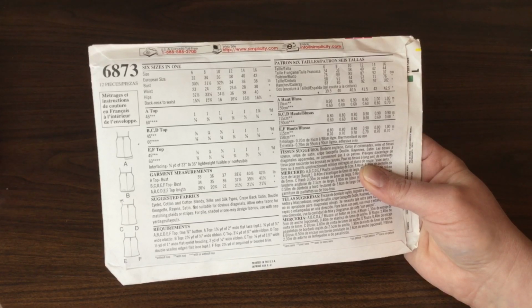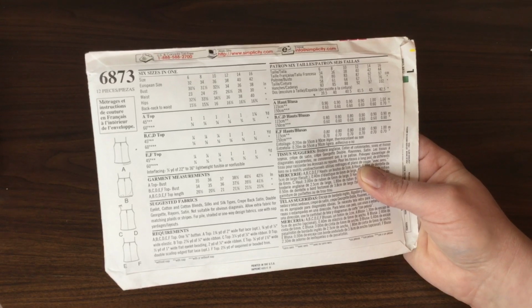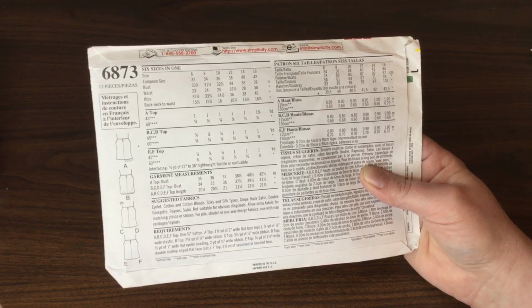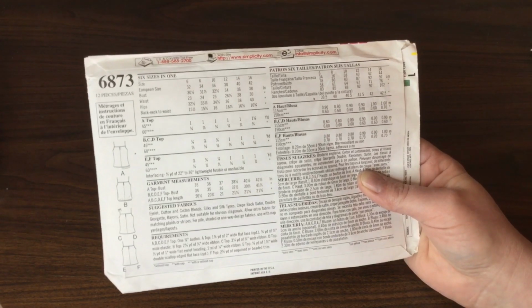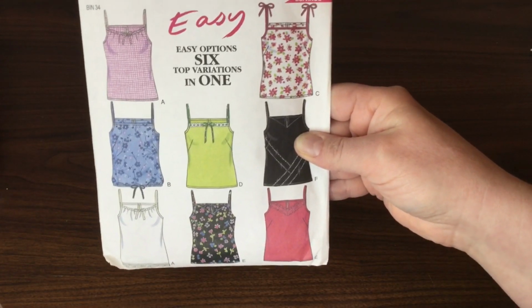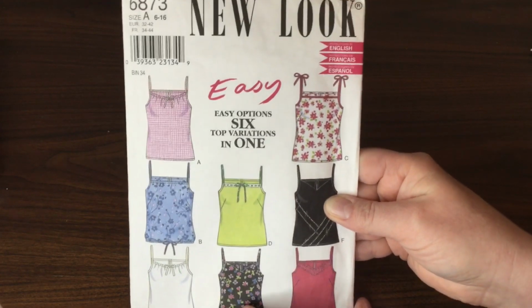You do need a button. Flat lace is optional for some of these, or ribbon. Beaded trim is another one. Eyelet beading. They're asking for different types, and some of them are calling for elastic. But really cute. This could be something that could be still in style today. So actually this is a pretty timeless pattern.